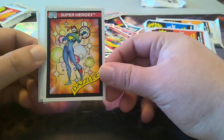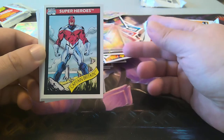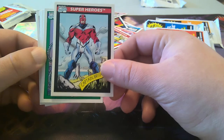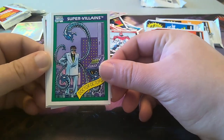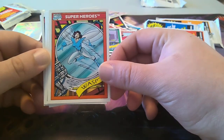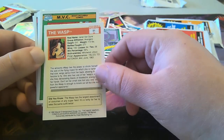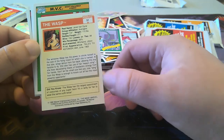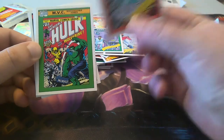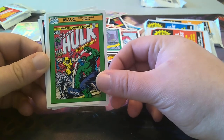Dazzler. She's quite the Dazzler. Captain Britain. I wonder if he was as strong as Steve Rogers. Oh, Dr. Octopus, supervillain. Look at that. The Wasp. She was in Avengers, right? She has group affiliation. Janet Van Dyne. That's not the Wasp that we know from the more recent movies with Ant-Man. The Incredible Hulk.